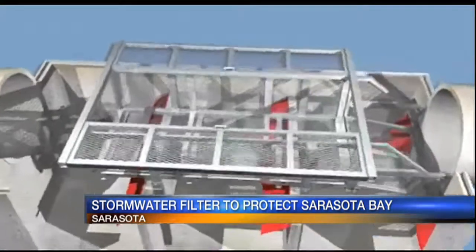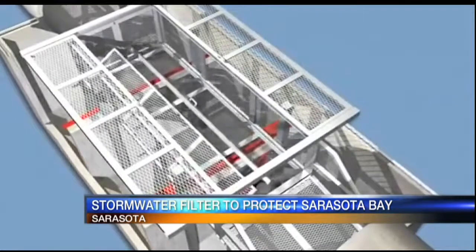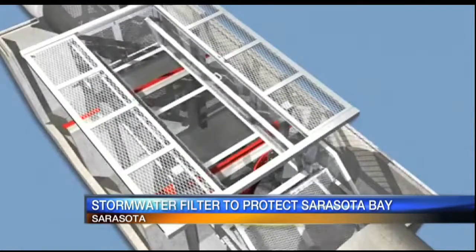It is a 9-foot wide by 8-foot tall box culvert. It's the size of a room. That handles about 326 acres of drainage area right in the north downtown area, north of Fruitvale. Once completed, the trash collected will continue to be cleaned out by a Vactor truck on a monthly basis.